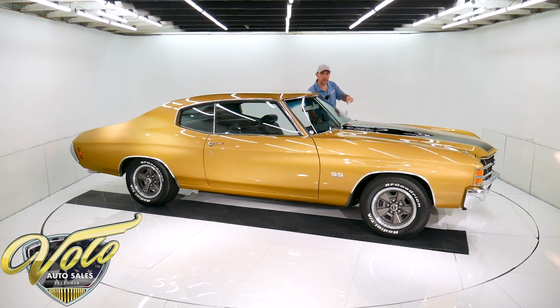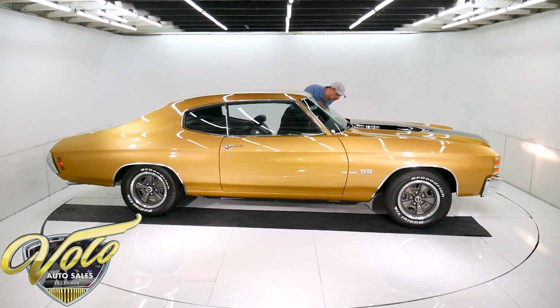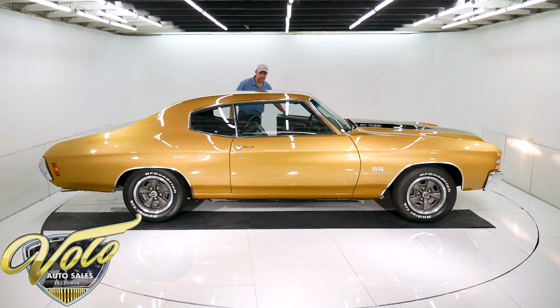It has the dash pad with the speaker at each corner instead of just one in the middle. I couldn't tell you if there's speakers underneath there, but I would think so.